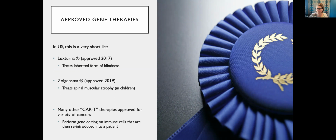But there's one cool thing that's happening here, and this is the CAR T that I had mentioned earlier. This is typically being used for cancers right now. But again, you take these cells, you edit them in a way that you think is going to help the disease, and you reintroduce those cells back into the patient to then treat. So there's this combo of cell and gene therapy that's also being explored. This is just the advent of all this happening.